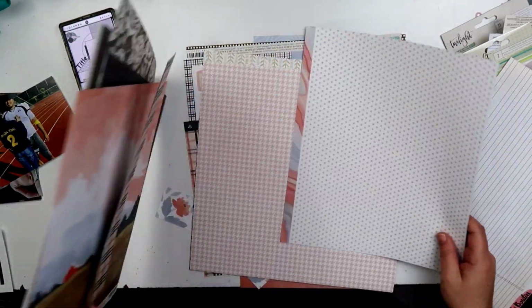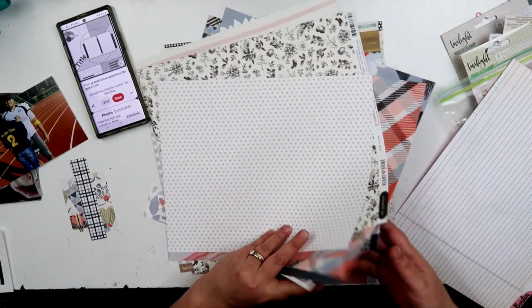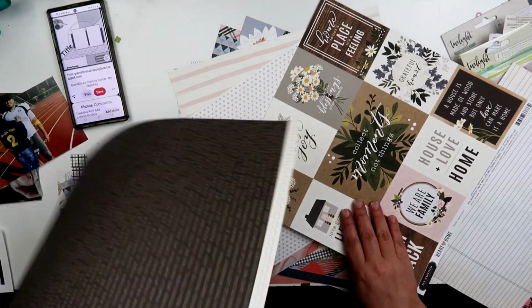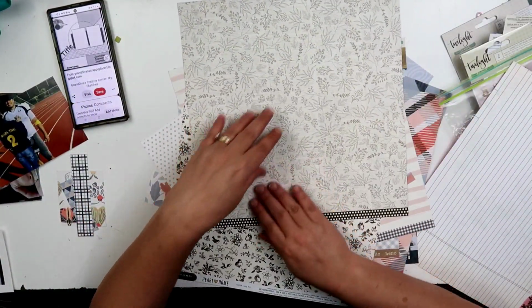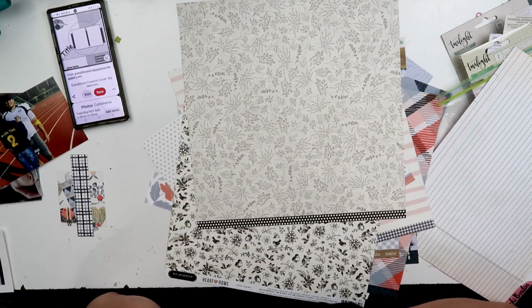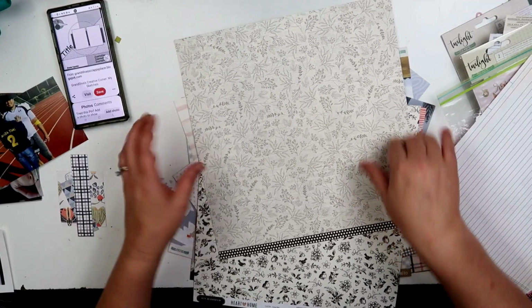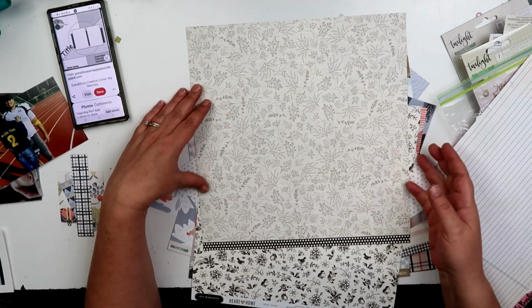What else might I have that could serve as a background? Oh no, that's already been cut up. Okay, let's see. No, maybe so. I don't think that's 12 inches though. That actually looks like it's been cut up too. Oh, maybe not. That's probably okay. This is very subtle, so this will probably work pretty good as a background. So let's go with that. Then we need an up and down portion, and we need a diagonal portion.